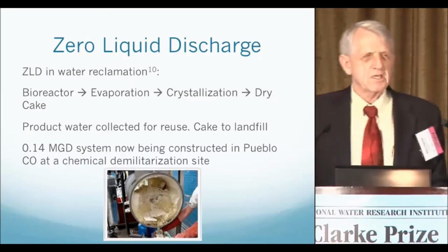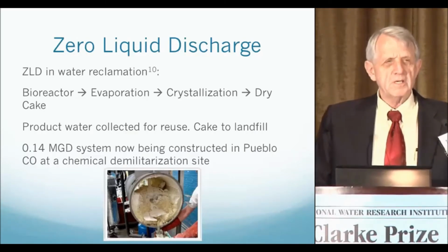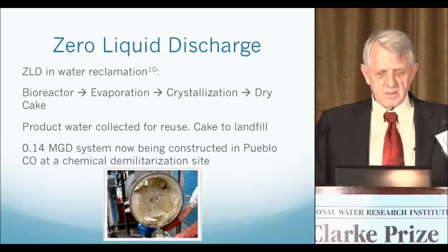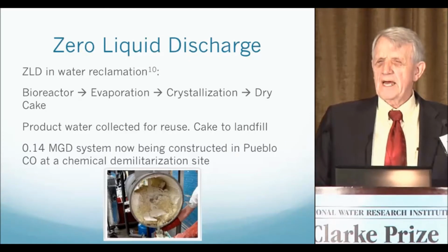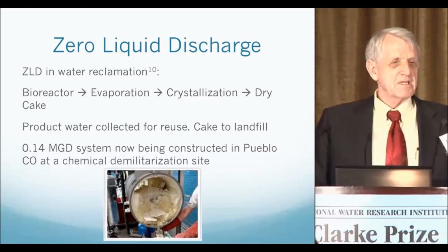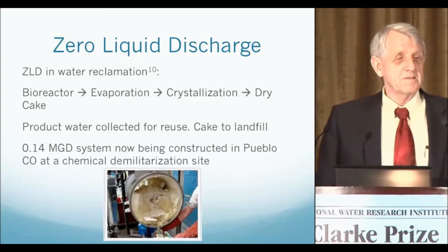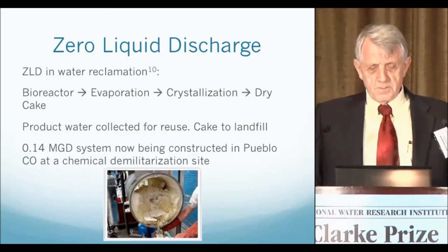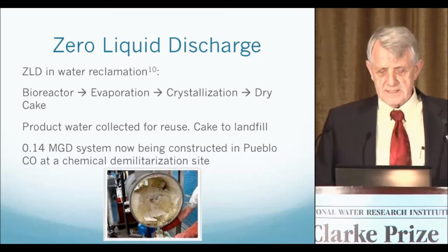Zero liquid discharge, the one example that I'd like to talk about for just a couple of moments here is this 0.14 MGD system that's now being constructed in Pueblo, Colorado at a chemical demilitarization site. So it's chemical weapons. Certainly these are very much on our mind as far as Syria is concerned today, but the U.S. still has a couple of stockpiles of chemical weapons that it needs to complete disposal of. So it's building a zero liquid discharge plant in Pueblo, Colorado to take care of this.